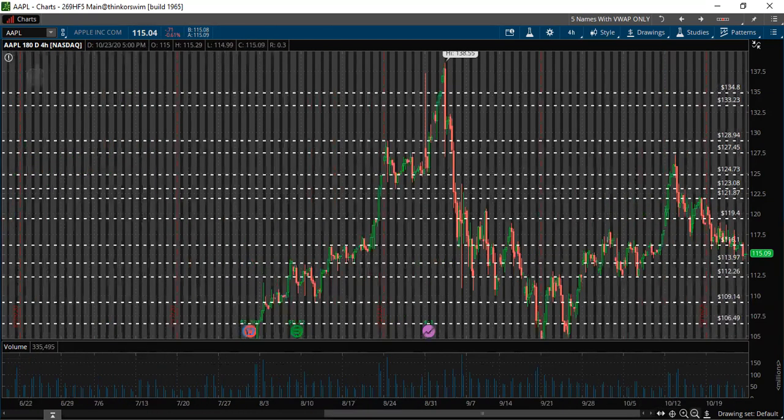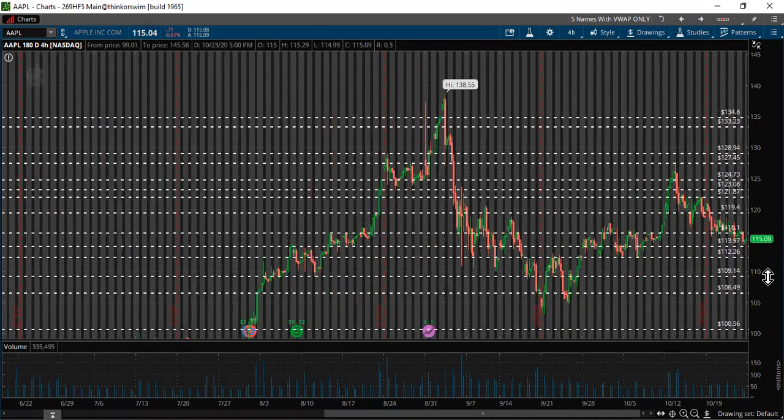Looking at this chart right now, if I were to look at it from an unbiased standpoint, I would say we're going lower just by the shape, the pattern of where we're at. We got rejected at 139, 138.50, dropped down all the way to 104, made our way up, and we're going back down. Unless we break 128, it's still a down pattern, and this is on a 4-hour time frame. Okay.